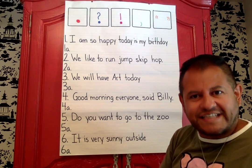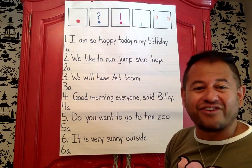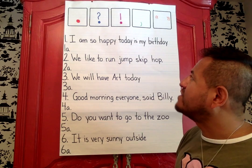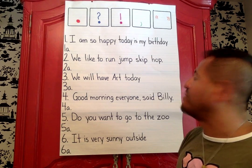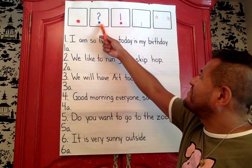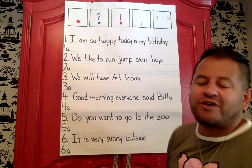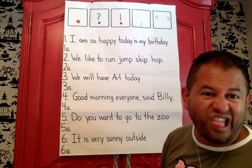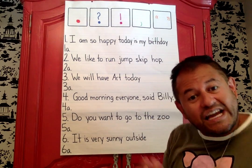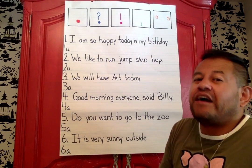Let's look at our sentences and let's think about what punctuation I'm going to fit in here and why. Number 1, I am so happy today is my birthday. Well, it doesn't sound like I'm asking a question. It sounds pretty blah if I just say it that way. I am so happy. Today's my birthday. I wonder if I try being enthusiastic, having feelings about it. I'm so happy! Today is my birthday! That sounds about right.